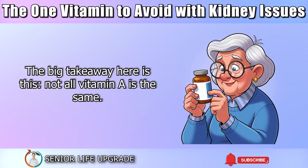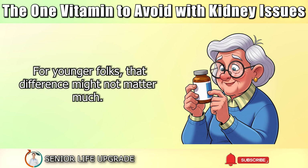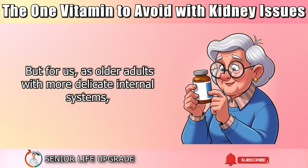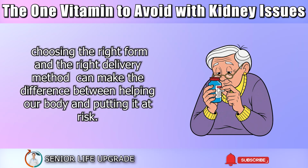The big takeaway here is this: not all vitamin A is the same. It's the same nutrient, yes, but how it enters the body and how the body processes it can lead to completely different outcomes. For younger folks, that difference might not matter much, but for us, as older adults with more delicate internal systems, choosing the right form and the right delivery method can make the difference between helping our body and putting it at risk.